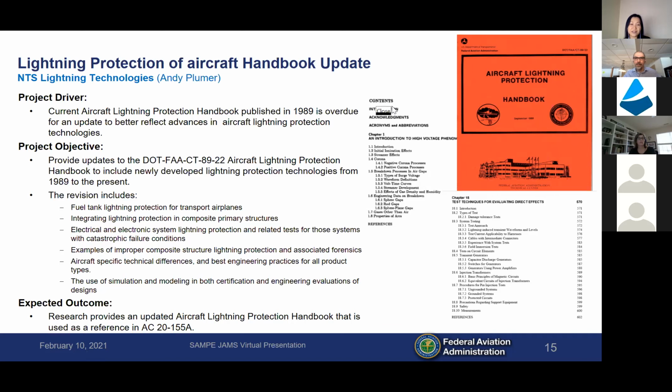areas of interest: the fuel tank lightning protection for transport airplanes, integrating lightning protection in composite primary structures, electrical and electronic system lightning protection and related tests for those systems with catastrophic failure conditions. Examples of improper composite structure lightning protection and associated forensics. Aircraft-specific technical differences and best engineering practices for all product types, and the use of simulation and modeling in both certification and engineering evaluation of design.